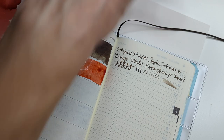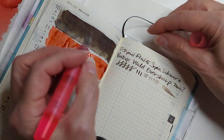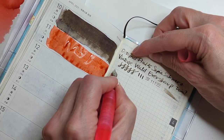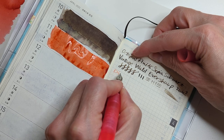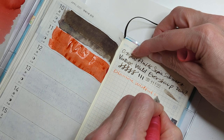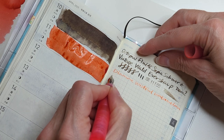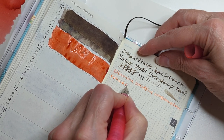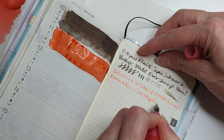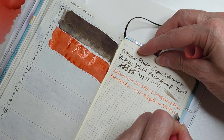Let's write. Well, let's see if it'll write. Did I even say this is okay? I think this is a Cult Pens exclusive. This is Diamine Wistful Watermelon. And the pen is a Franklin-Christoph Model 45 with a broad SIG nib.